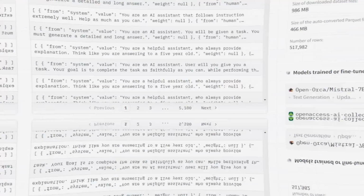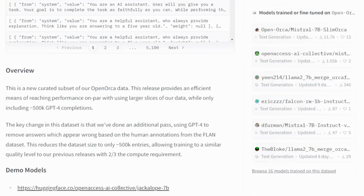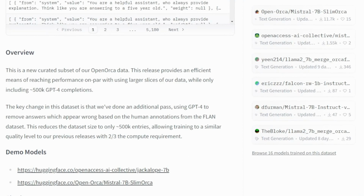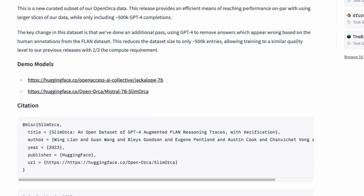The key data set being this Slim Orca data set. So this is a slimmed down version of some of the Open Orca data sets. I think we're looking at something just over 500,000 examples in this. According to the overview in here, these seem to be made from the Open Orca data set, which was based on the Orca 1 paper. They've all been made from GPT-4.